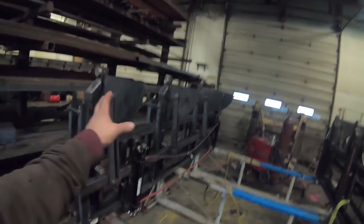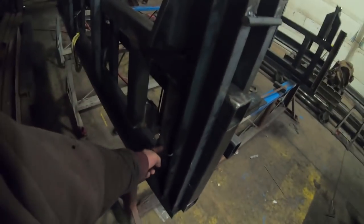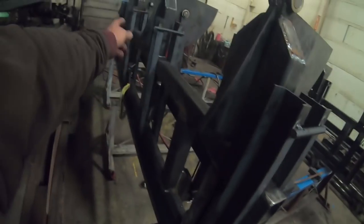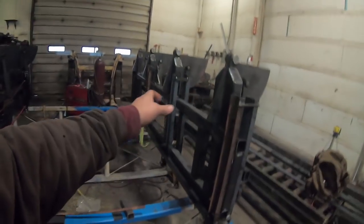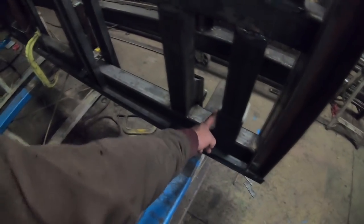Here's the board flippers. I got my rack and pinion coming. And the pinion shaft's going to run down the backside here, and the gear rack's going to weld on right here, and the sprockets are going to roll up and roll down with each peg. So there'll be 4 rack and pinions here with a solid shaft, 4 rack and pinions here with a solid shaft, and the bearings will be mounted on these pockets on each one of them.